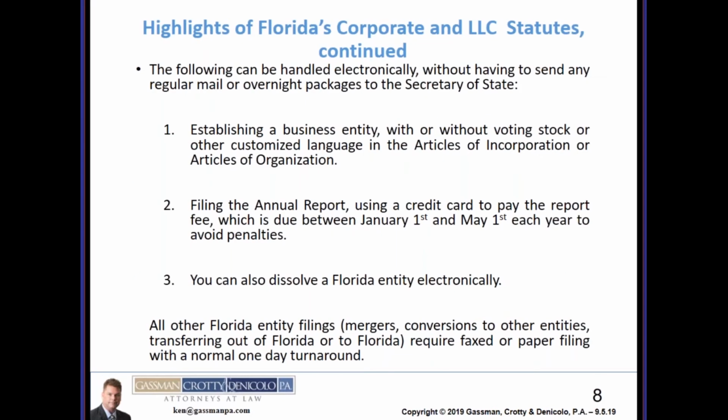All right, continuing with a couple of other highlights. One is that you are able to establish the LLC by filing the Articles of Organization. You can structure it so that it would be a voting or non-voting interest. You can have an irrevocable manager. You can structure it so it has a manager or a member-managed entity as well. All of this can be done online. In addition, you can dissolve the entity online, and you can also file your annual reports online.